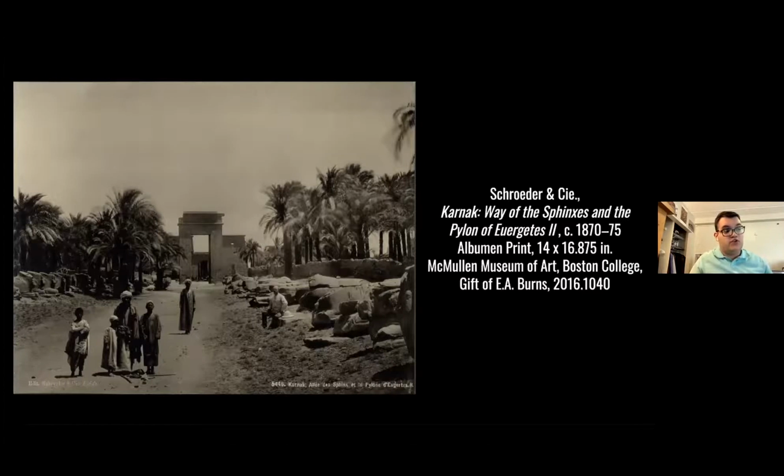So that's 2000 to 1700 BCE, with additions being added through the Ptolemaic period. So that's 300 to 30 BCE. So this is an incredibly large amount of time. This is a massive and complex site essentially, and it really is huge. It's 20 hectares, I believe.